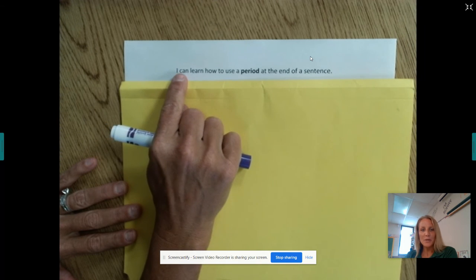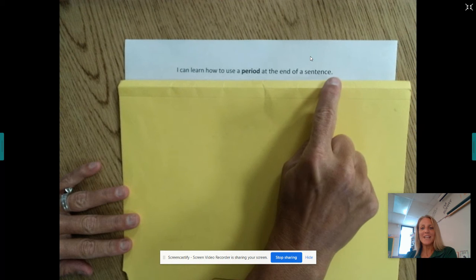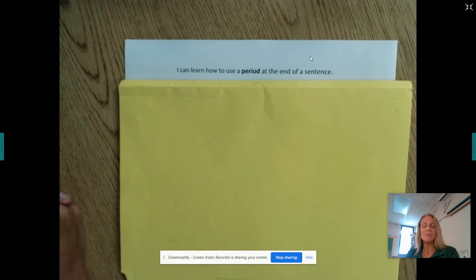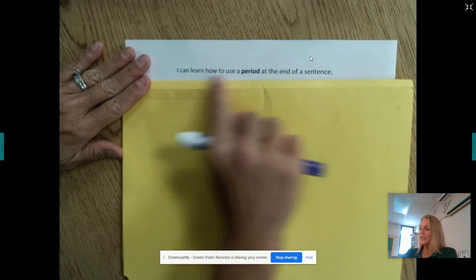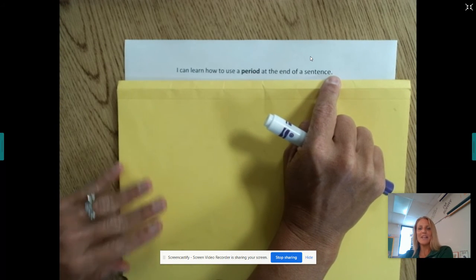Now, you all know that we always capitalize the beginning of our sentence. You all know that we use correct spacing between our words. And now we have to make sure that we end the sentence correctly, okay, by adding ending punctuation. So I'm going to talk to you about that today. Today our focus is I can learn how to use a period at the end of a sentence. Okay, so punctuation is when you write in a way that people know how to speak, so how you would say something out loud. So I know that my voice has to stop when I get to that period before I read what comes after that.